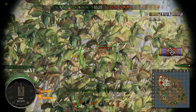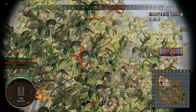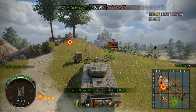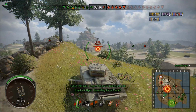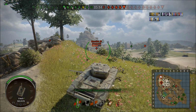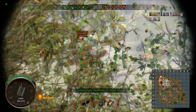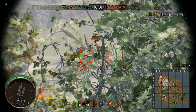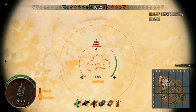But I'm making up my points more on assist points at the minute, because I have a decent crew and a decent lot of equipment. But you can see the armour profile does hold up. Especially against tanks like the Churchill 3, if they don't fire premium rounds, you are more than capable of just sitting in front of them and absorbing the damage.